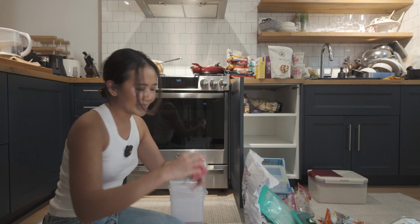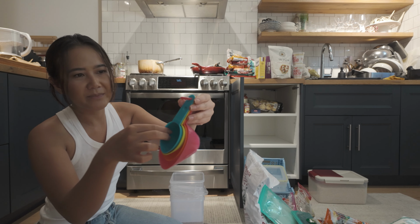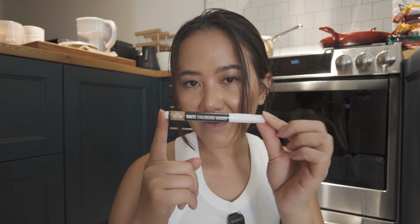Oh, that's so cool because these come with these little colorful scoops. You can be able to take it out. It also comes with a label. Two colored lids, one is green, one is blue. It also comes with a white chalkboard marker. I'm gonna write on these.